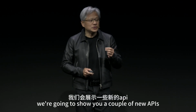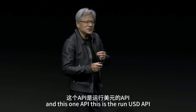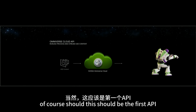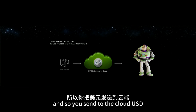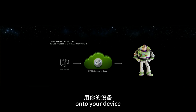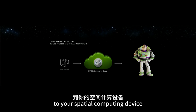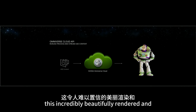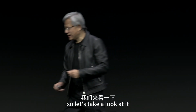We're going to show you a couple of new APIs. And this one is the Run USD API. Of course, this should be the first API. What do you guys think? Pretty cute, huh? And so you send USD to the cloud. And what streams from the cloud onto your device in OpenXR or RealityKit, to your spatial computing device, will be this incredibly beautifully rendered and, very importantly, interactive USD. So let's take a look at it.